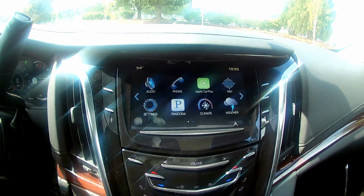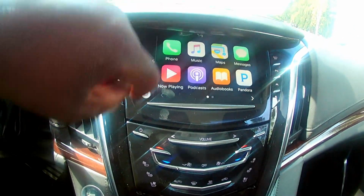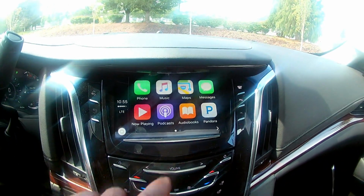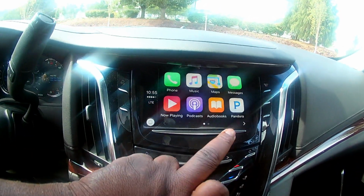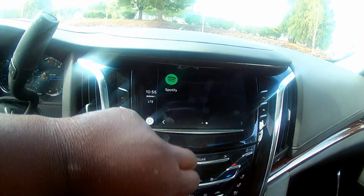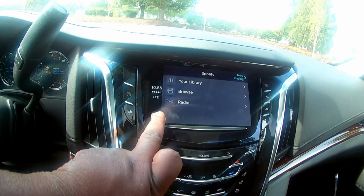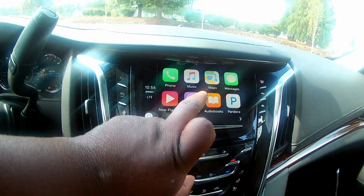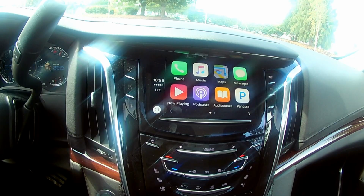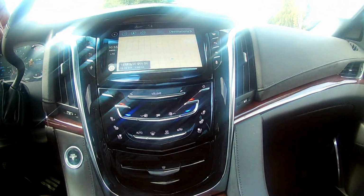So when you have an iPhone plugged in, Apple CarPlay comes up. You just hit the Apple CarPlay button, and there's your Apple home screen right there, and you can swipe through like it's an iPhone. So you have your music app, your Spotify here. You can search through the library and everything. It's really cool. And you can bring your maps up. Your Apple Maps. I wish it was Google Maps, but it's Apple Maps.